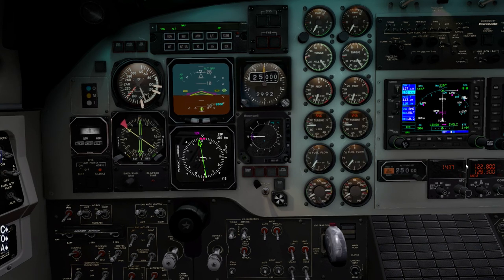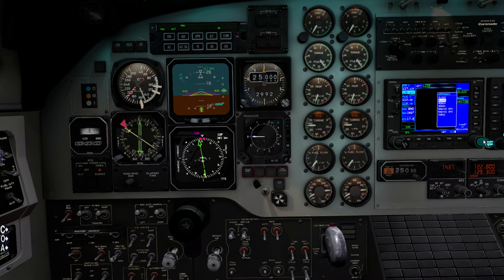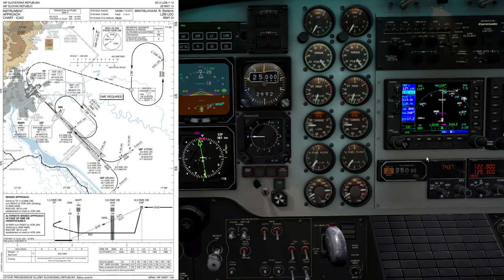Let's load it in provisionally. So we're going to be selecting an approach for now. ILS 31. We're going to be receiving probably vectors for now, and just load it because we haven't been cleared yet. To simplify the briefing, I've decided to conduct the approach brief in post-commentary.